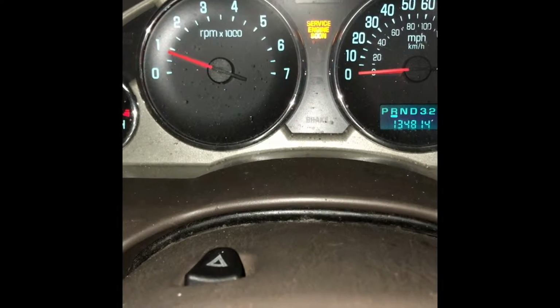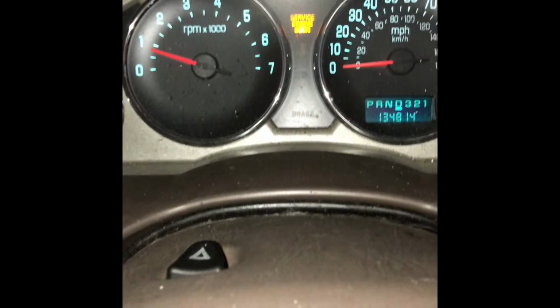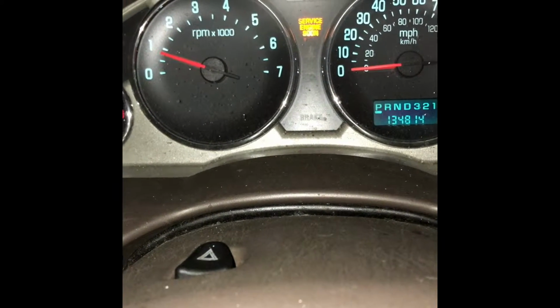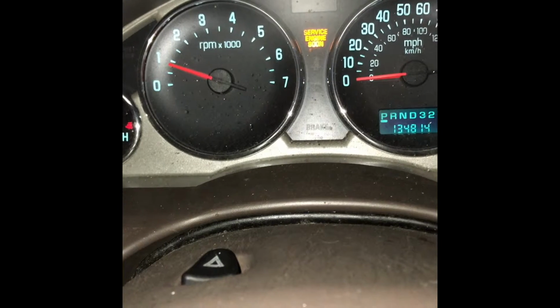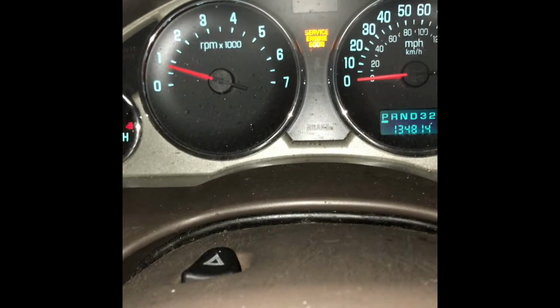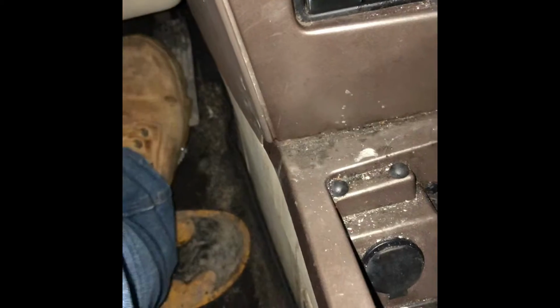Put it in reverse. Drive. It don't want to make its mind up. And boom. See it? Now watch when I turn the heat on. It jumps too. See? But yeah, it all goes right there to the gas pedal. It's all electronic. And I'll have to redo that whole wiring harness.